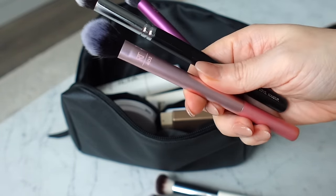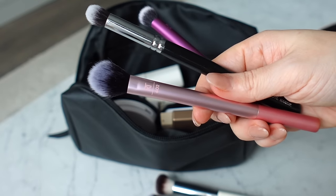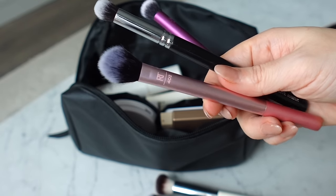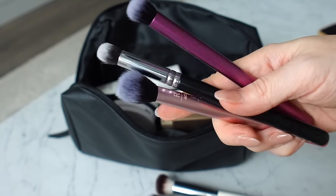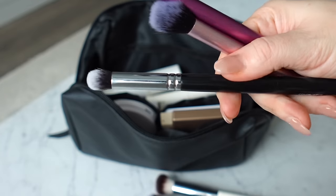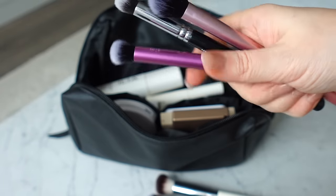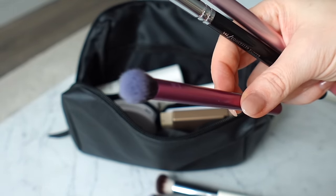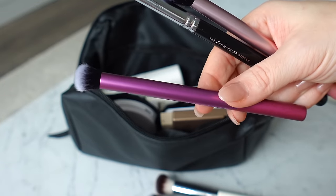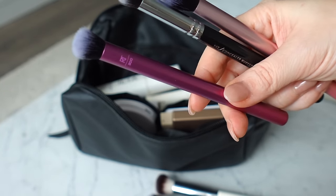So this is the Real Techniques 402 brush. Really nice and fluffy. I'll also use this all over my lid because it's nice and, again, wide and fluffy, and I can just blend out any harsh lines in my eyes. 142 concealer buffer, or I will use this in my crease. And then last but not least, I love using this one for all over my lid because it's the perfect size. It's a little bit wide and fluffy. It's not super, super dense. And it is the Real Techniques 300 brush.